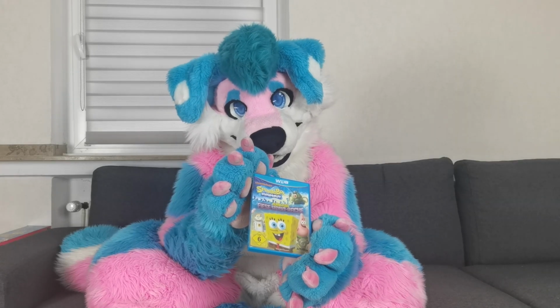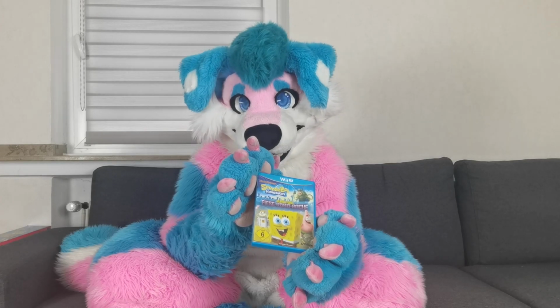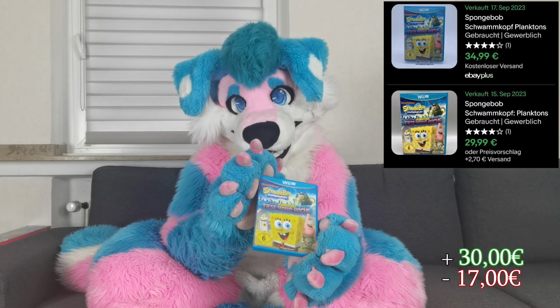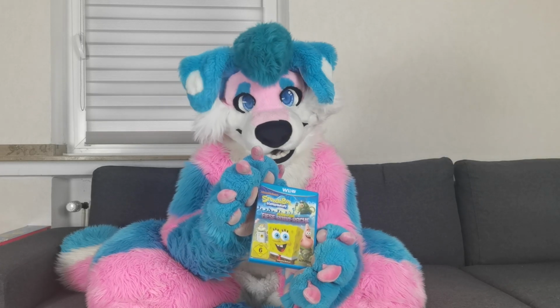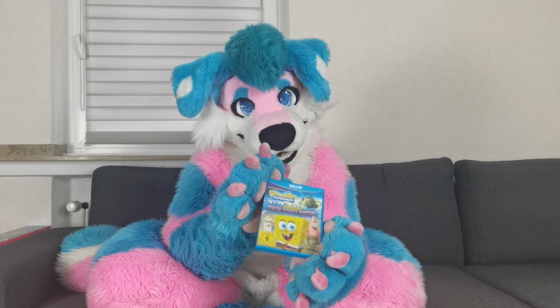Moving to the Wii U section, we have SpongeBob for the Nintendo Wii U. I paid 17 euros for this. It should be worth around 30, I think. But yeah, I just bought it for the full set, so there we go, SpongeBob for the Wii U.